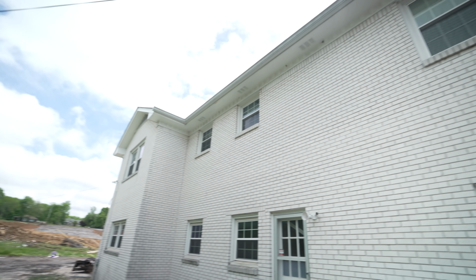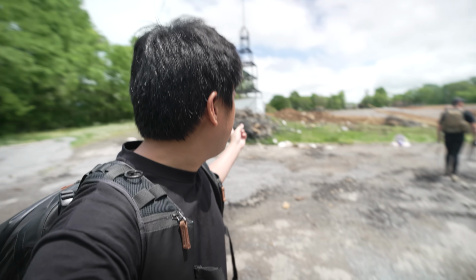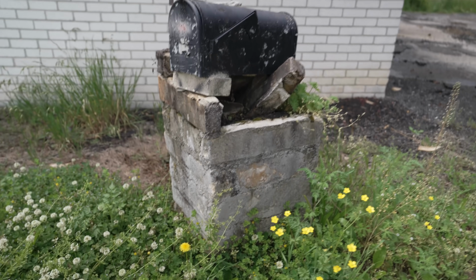This is the backside of the mansion. Just got out. I know in the beginning I didn't really show much of the exterior, so we're gonna walk around a little bit and show you more things. Currently back here used to be another house, but they demolished that too. Dang, look at this thing. It's like a giant chainsaw. This thing must be ancient.